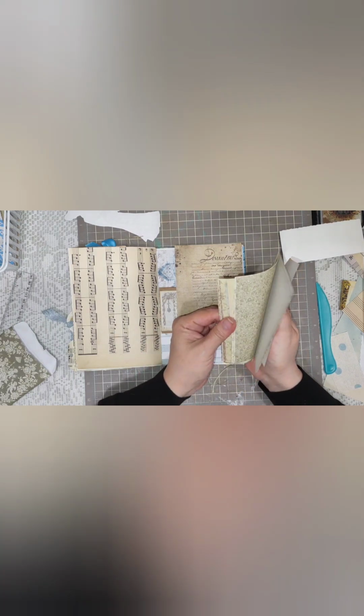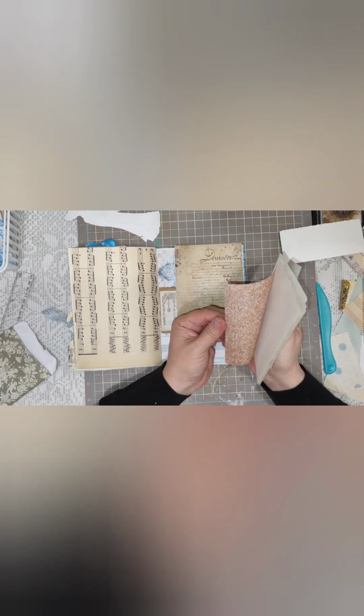I have these papers. Any of these would be great. Is it kind of blue in here? Not really. It's all greens and pinks, I think. Yeah, it's all greens and pinks, so that's too bad, because I was thinking one of those for a pocket.